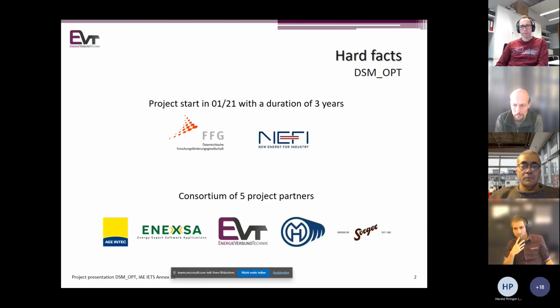The project consortium consists of 5 project partners. First, we have the AEE INTEC, some of them are also here today, as an independent research facility. Enexa as a software developer, the Chair of Energy Network Technology as a public research institution, and 2 industrial sites. On the one hand, we have the steel and rolling mill Marienhütte in Graz, and on the other hand, we have the bakery Sorger, also in Graz.